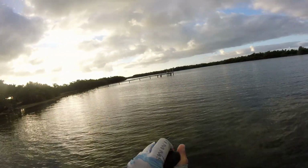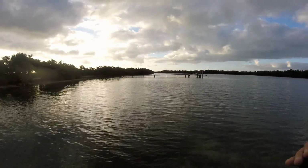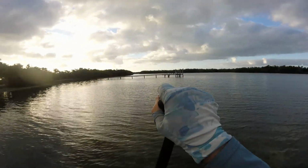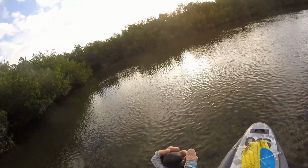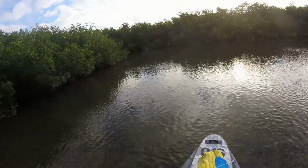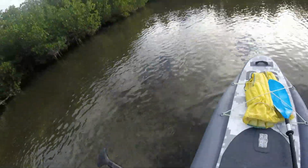I'm guessing 4 to 5 miles of mangrove coastline in here with channels that cut back. I'm assuming that's an island. I don't know that it is. Should have done my research a lot better. I am not sure where that goes, but I am going to have to take a cast into it because that just looks too nice.